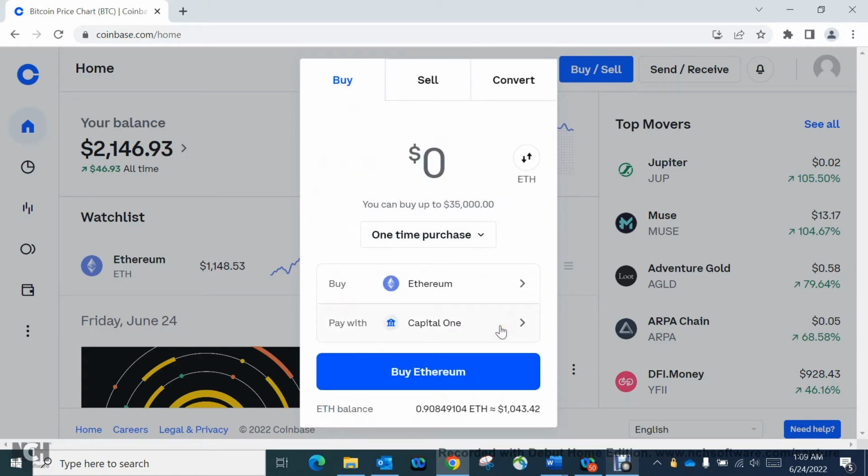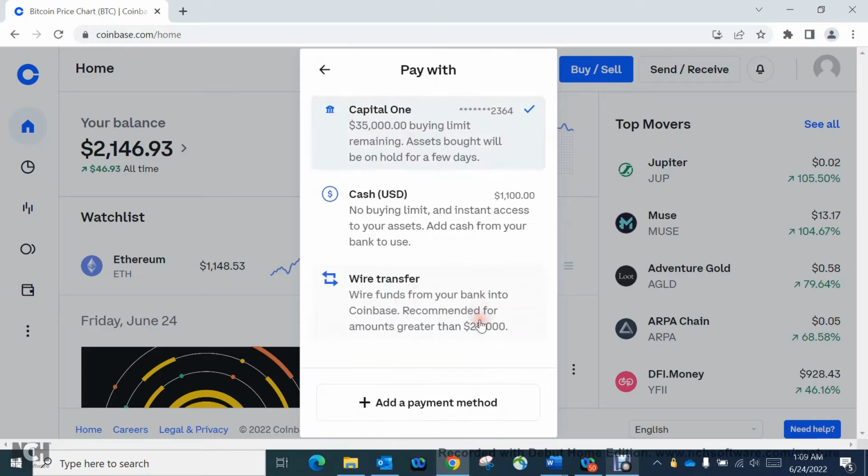I'm going back to the previous window and then select the pay with to indicate how you want to pay for the purchase. You can see here that the window is pre-populated with Capital One. That's because I've already linked my Capital One bank account to my Coinbase account, and I'll show you how to do that shortly. You can pay using funds in your linked bank account, or by using cash in your Coinbase account, or by wire transfer.